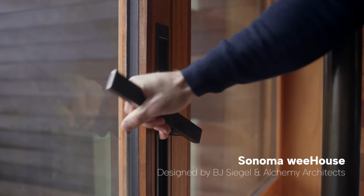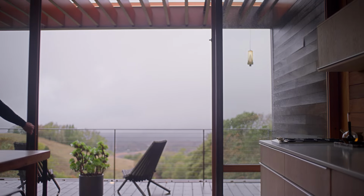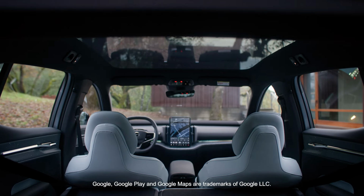Coming up with creative solutions to make small spaces perform much bigger is my specialty. Every detail has to be designed with a purpose. When designing small, glass surface areas are critical. The Volvo EX30 is an incredible achievement in small space design.